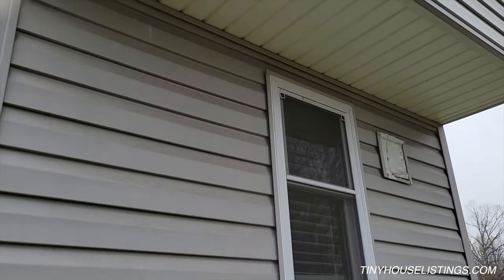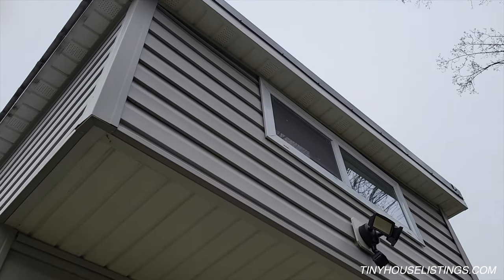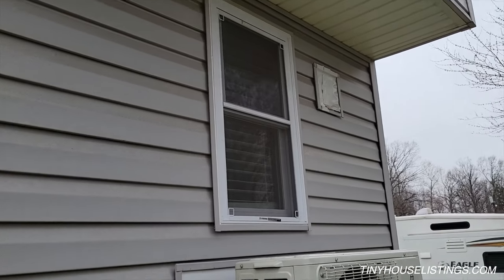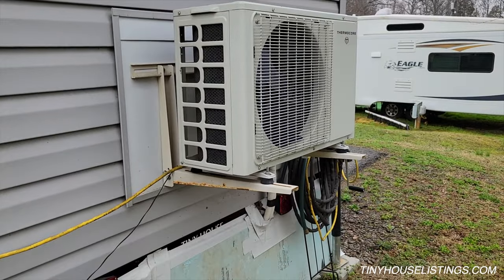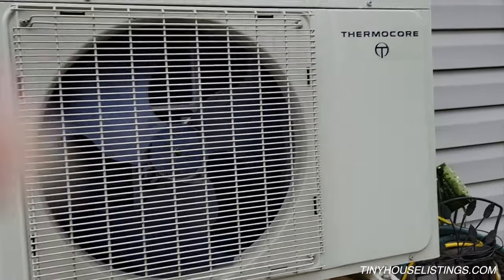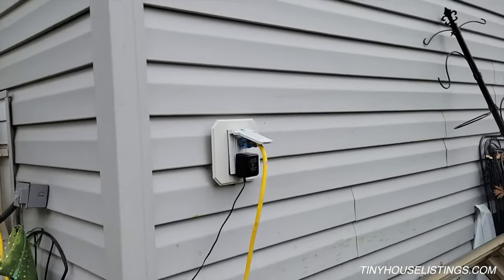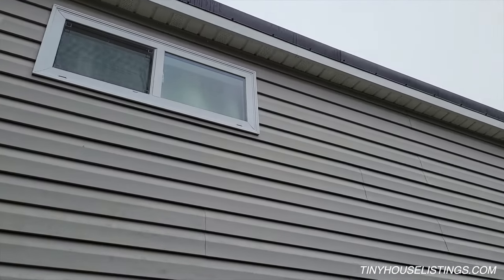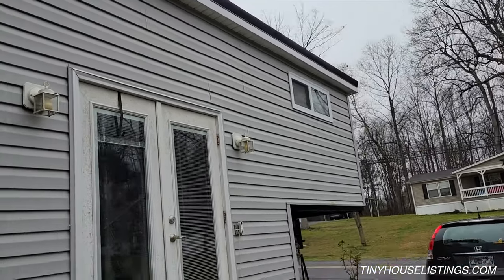Back here is where the loft comes out over. This is the bathroom window, the exhaust fan for the bathroom, and then the mini split. The mini split can be used to heat and cool the tiny house. More electrical outlets. And then, of course, we have the windows for the loft areas there.